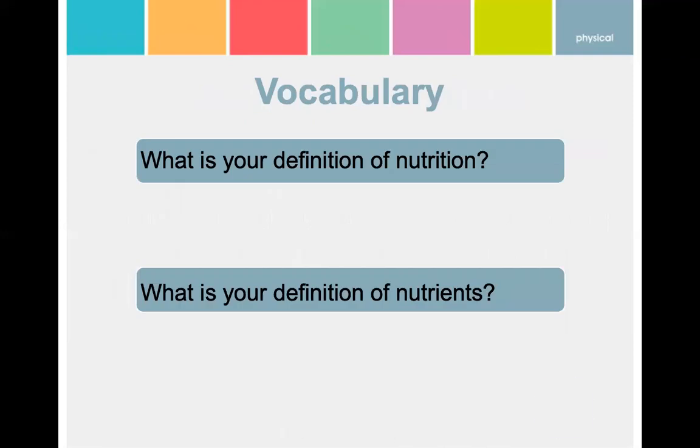Okay, so our first opportunity for participation is with our vocabulary. So what is your definition of nutrition? What would be your definition of nutrition, or what comes to mind when you hear nutrition?